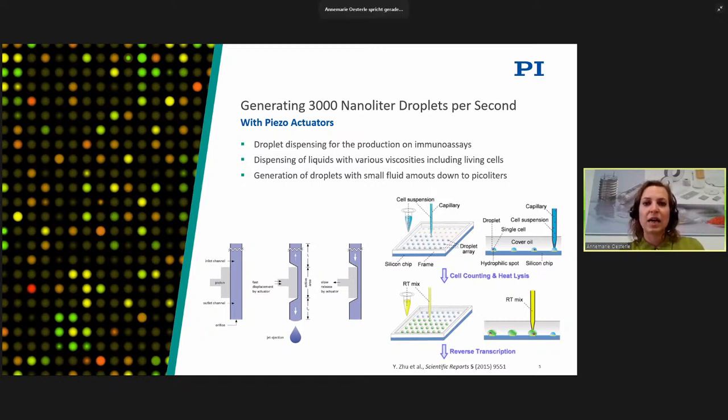So array spotting or general droplet generation can be done quite well with piezo technology and has been known for a long time as the so-called inkjet principle, which many of you might know from general printing techniques. This can also be used in the biotechnology and medical environment, as you can see on the left scheme here. So how does this inkjet principle work?